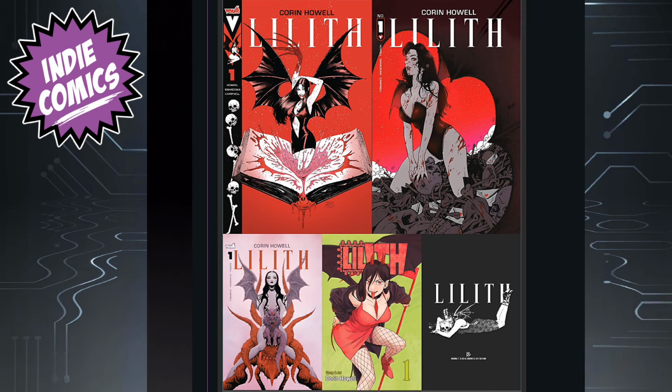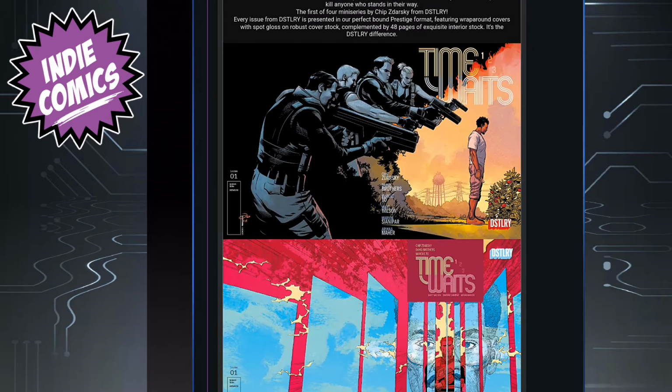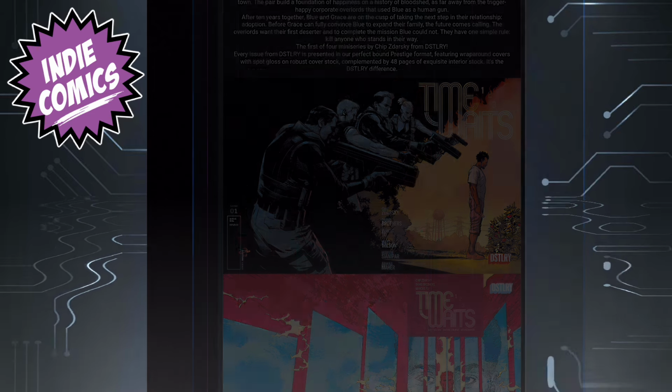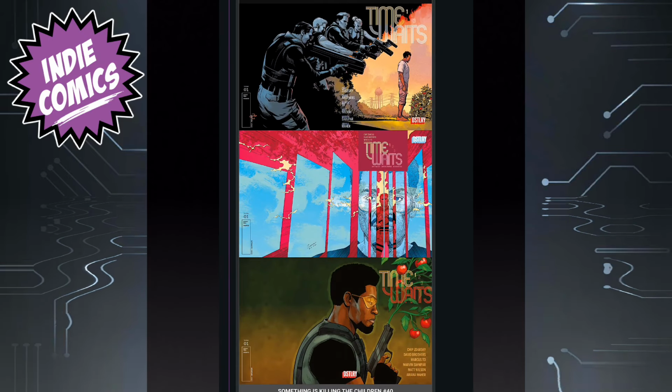And then we have this book from Chip Zdarsky. This is a new series debut. This one is called Time Waits. This is issue 1. There's definitely your share of variants for this one.